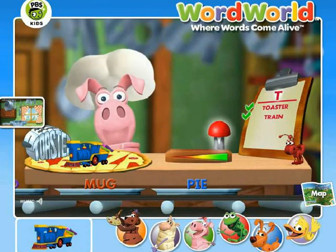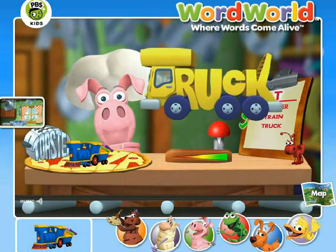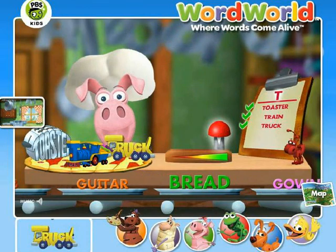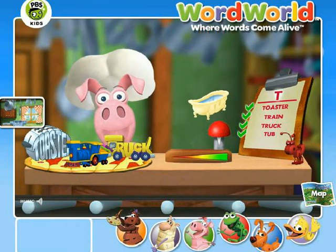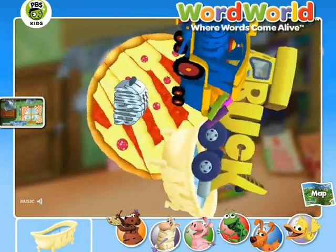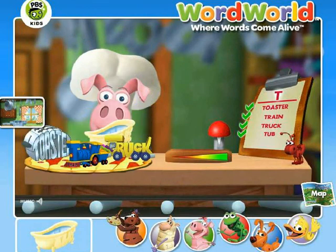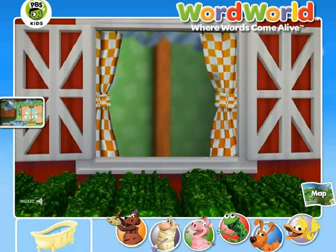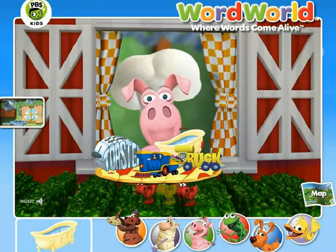Great! Truck! Truck! Oh, wait! Brett, guitar, tub! Tub! Coaster, train, truck, tub! You made a tasty T pizza! There you go, buddy! Tasty!